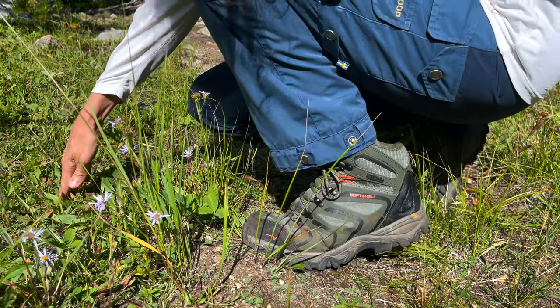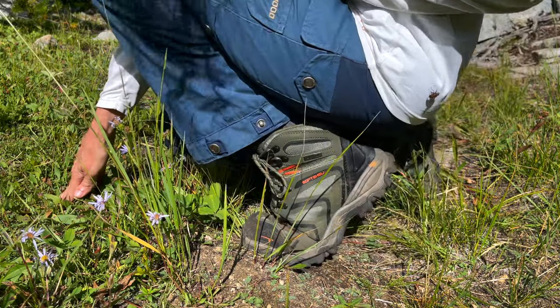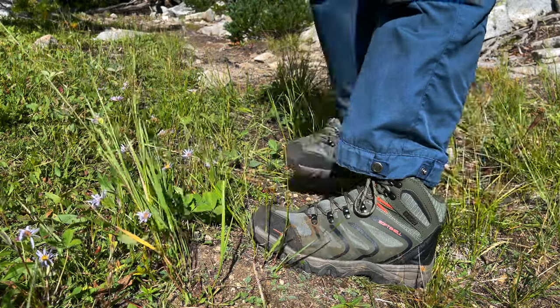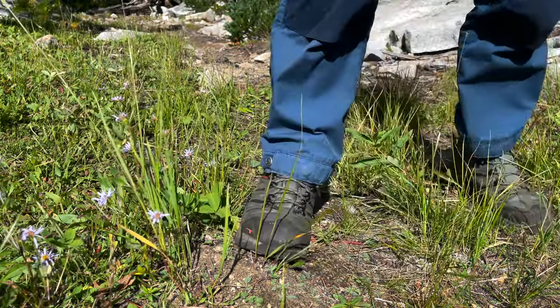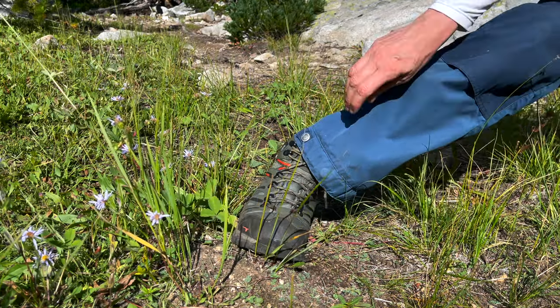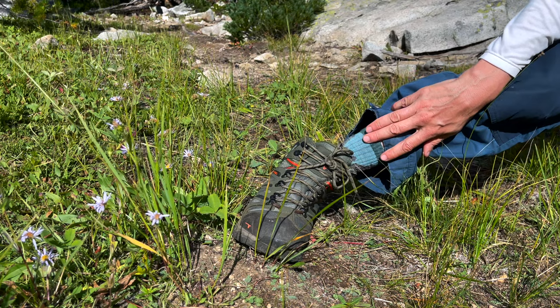At first, there was a little bit of a pinch in the toe area when I kneeled down like this, but the shoes seemed to soften after an hour or two, and then I didn't notice it anymore. One of my favorite aspects of these ankle-high boots is the range of motion. It feels very natural and not restricting at all when hiking.